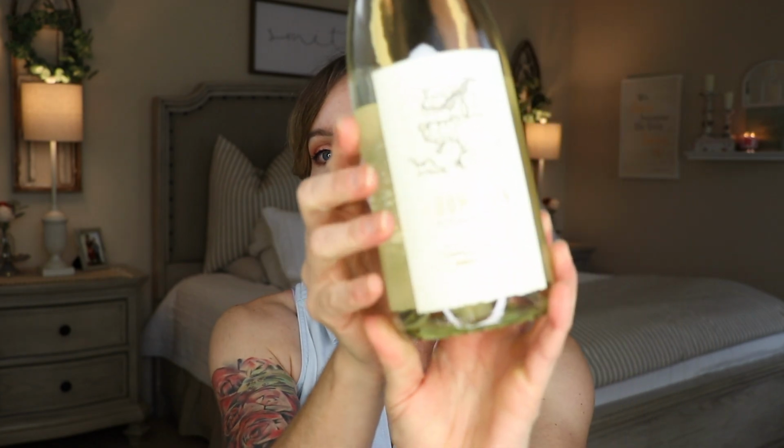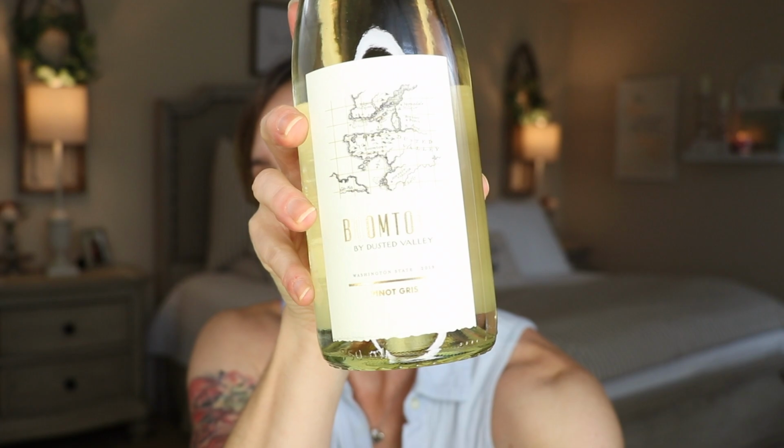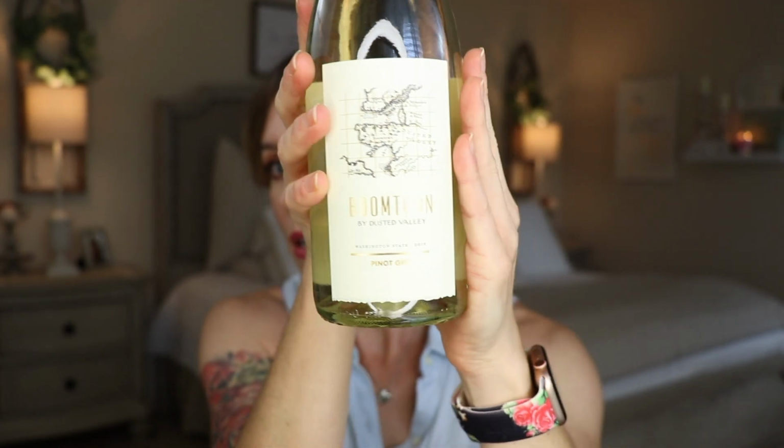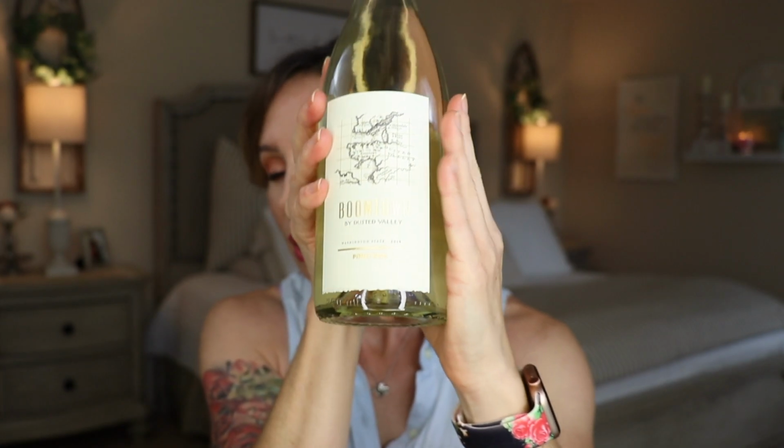This is the Boomtown by Dusted Valley Pinot Gris from Washington State, 2019. Pinot Gris, I keep turning my light up so you can see me, but down so you can see the label, is the American version of Pinot Grigio. This grape is a very delightful summertime grape. It's very zesty, very aromatic, like green apple, a little bit more tart, with some of the more citrusy type flavors.